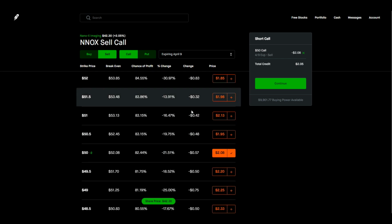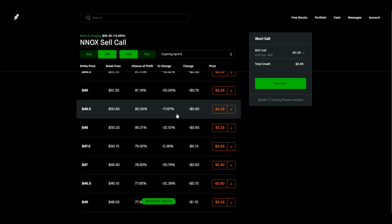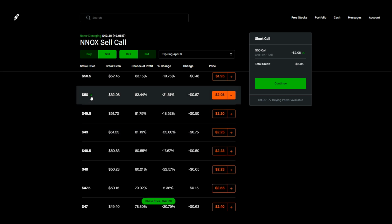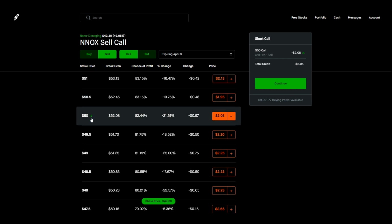You could sell whatever you want, whatever premium you feel you want to collect, but just know if the stock does trade above your sell price, you will be forced to sell it. So if this stock goes to $50 or $52, I will be forced to sell it at $50. I was comfortable selling this stock $10 above my cost, because I got this around $38. I'm willing to sell this at $50 because my cost average is $38. I got it pretty cheap, and so did a lot of my members. I kept telling them to buy it under $40, and we got it really cheap. So selling it at $50 is a lot of profit for us.